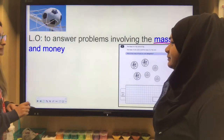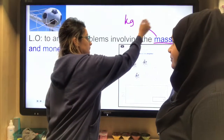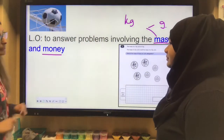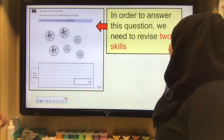And what units of measure would you use for that? You can use quite a few different units of measure actually, but the most common ones we use are kilograms and grams. And that's what we're going to be looking at today. And money, obviously, pounds and pence. So, go on, Miss Mia, you can read that.